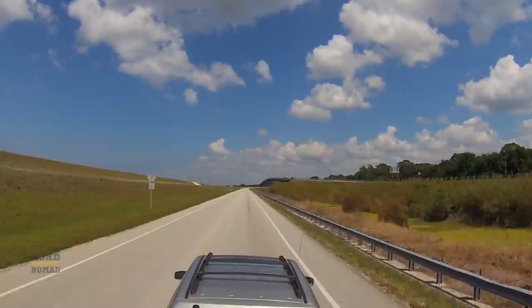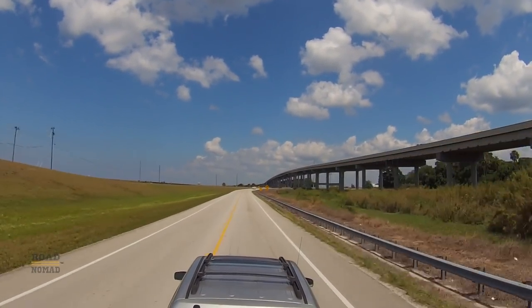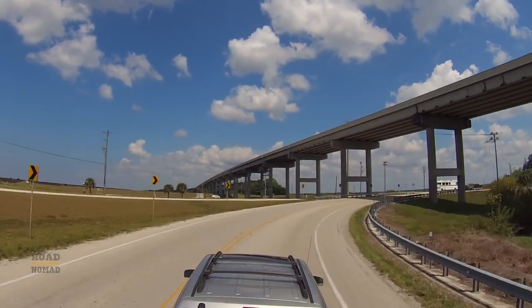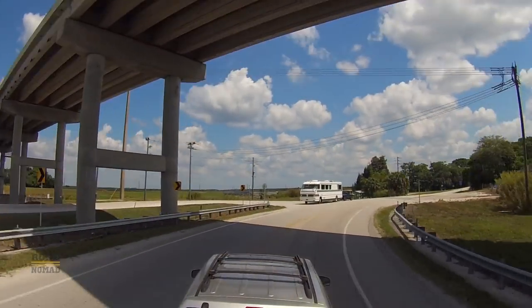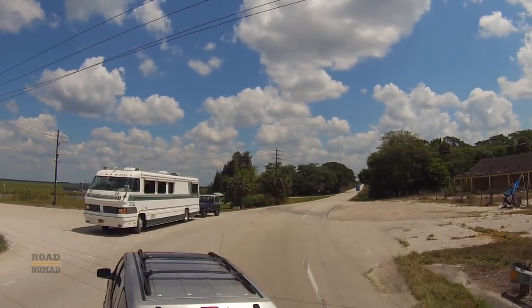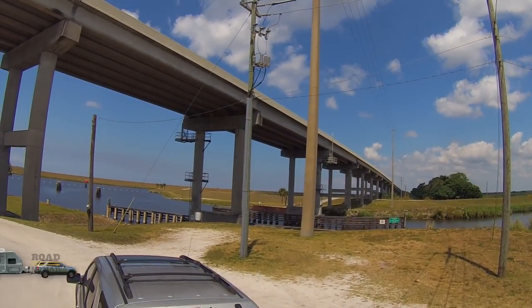But there's this tall levee to our left, so you can't really see anything. The nearest place to see the lake and access the scenic trail that goes around it is at the Port Mayaca Locks, and I think this is it. There's an old Class A here blocking the way, but we hesitate for a moment and we go around it.